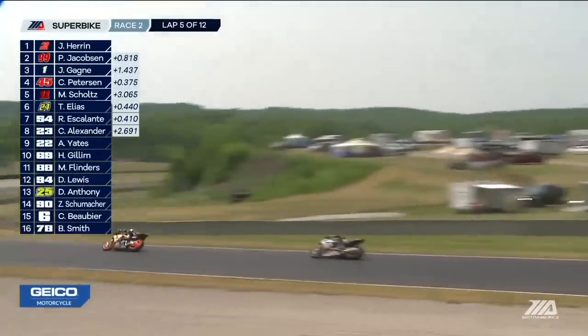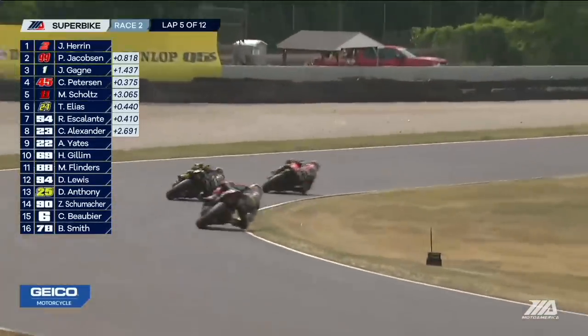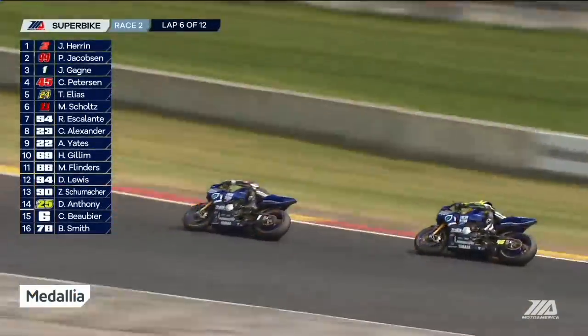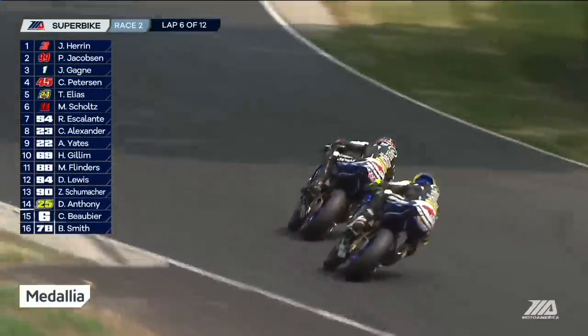Yep. What, did he just lose the front? It looked like he lost the front there. Probably lost the front going in. The brakes were so much better this morning when he went out for warm-up. That's really what helped him get down to the eight that he got down to.